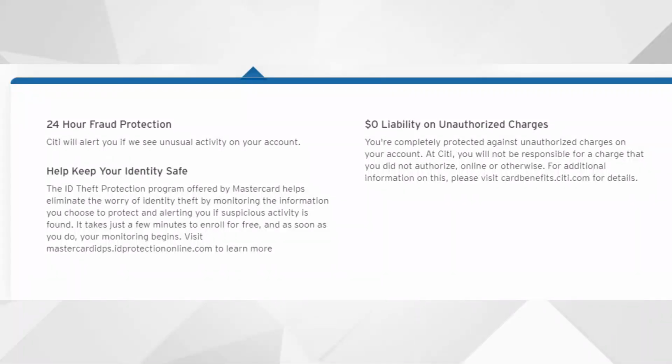Now, as far as some other benefits go with this card, you're also going to be receiving a lot of card protection. So for example, you're going to be receiving 24-hour card protection. So Citi will alert you if they see unusual activity on your account. You're also going to be enrolled in an ID theft protection program, which is going to be offered through MasterCard. And then finally, you're going to have $0 liability on unauthorized charges.